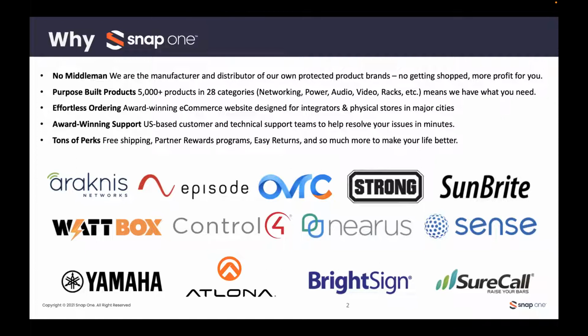We develop products in all categories that your typical AV, IT, and security integrator will use in their integration business. And then we wrap that around with all these great store benefits, is what we call them. Effortless ordering, an amazing e-commerce platform that allows you to add things to your cart, build system designs, save favorites for later, all kinds of interesting, fun things you can do on our e-commerce platform.